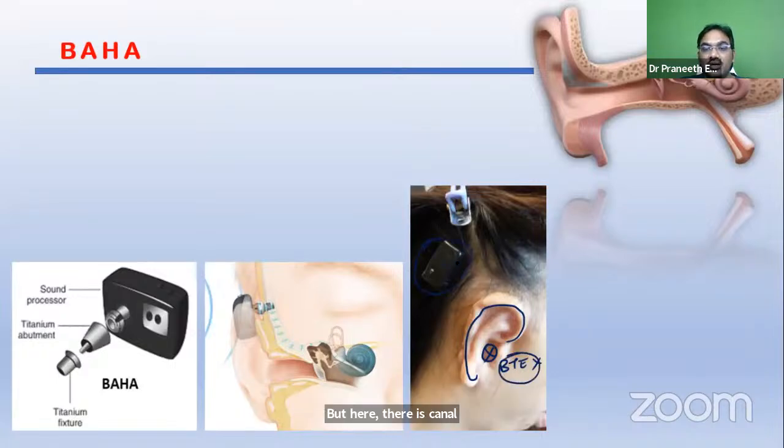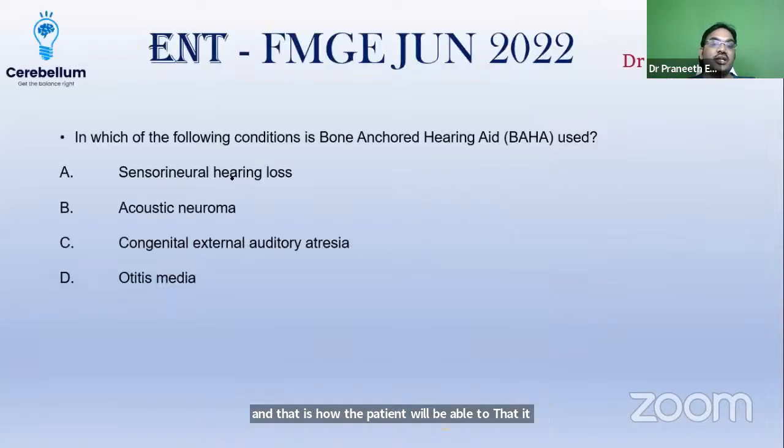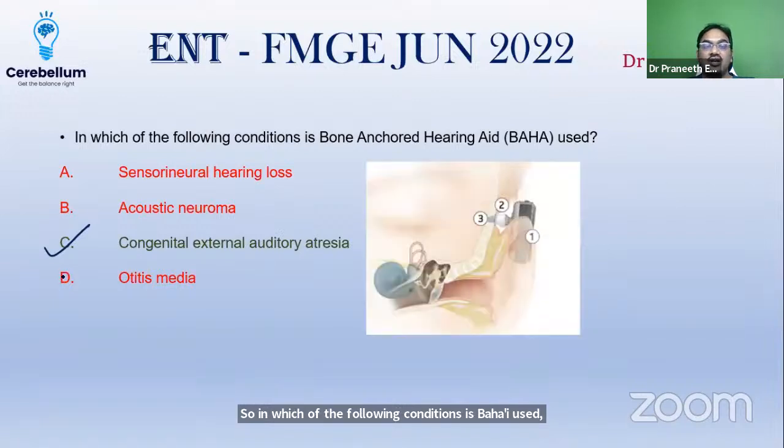You have to put a BAHA. What BAHA will do is directly vibrate the bone here. So all the vibrations are directly transferred through the bone into the cochlea. And that is how the patient will be able to hear. The bone vibrations will be directly stimulating the cochlea, the inner ear. So in which of the following conditions is BAHA used? It is used in case of congenital external auditory canal atresia.